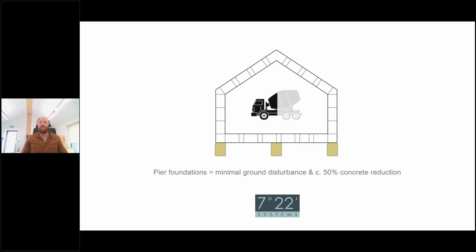We have a holistic approach to how we do this. It's not just the components, it's the whole project approach, and part of that is the foundations, and we're really passionate about using pier foundations wherever possible. That gives us firstly minimal ground disturbance. Having a really light touch on the ground is a really important part of building ecologically, but we've also calculated that when compared to a ground slab and strip foundations, it gives at least 50% reduction in concrete, which is a huge carbon problem, the use of concrete and cement in the construction industry.